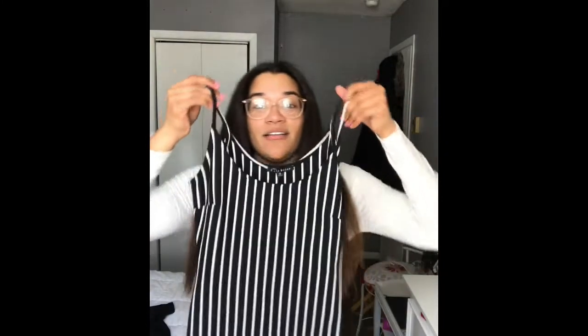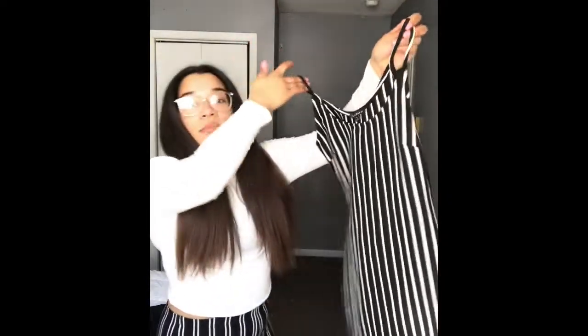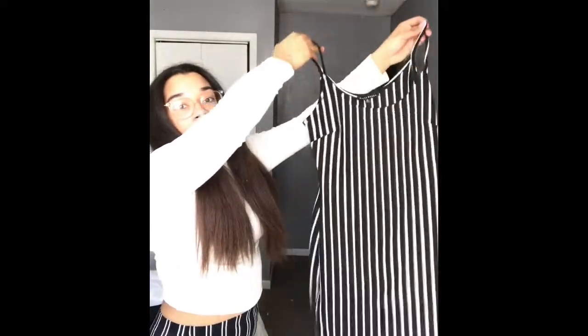Yeah, I just got a striped dress. I promise you this is the last striped thing. But yeah, it's really cute. You probably can't even see off of here. But yeah, it's just this striped black and white dress. It's really cute for the summer and spring. So yeah, let me show you how it looks, girlfriend.